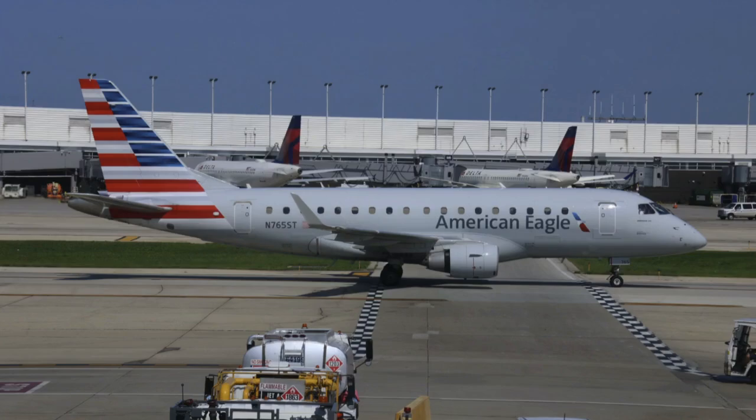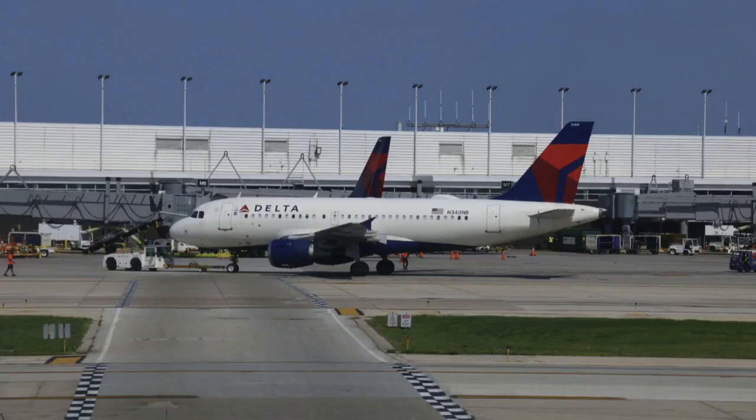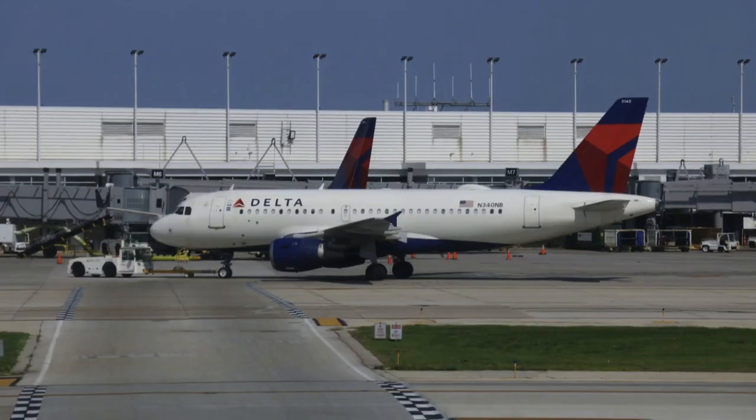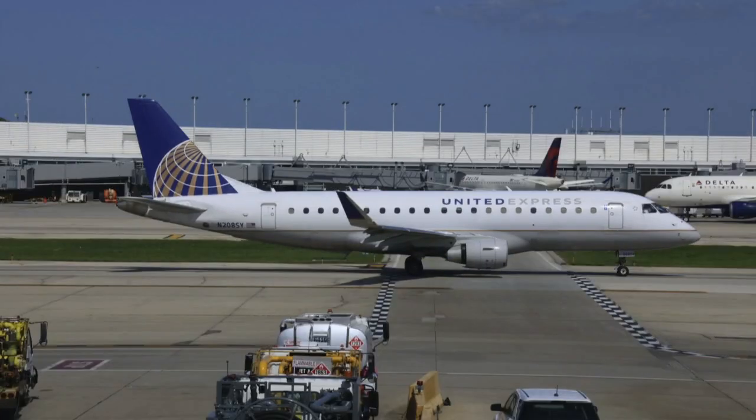The Envoy 170s have definitelyraided O'Hare as of late too. Here's yet another example, looking pretty strong there. 765 Sierra Tango, one of the first 6 that they got. Delta A319 pushed back. Love the Delta 319, looks really cool with the double antenna, so awesome catch that one right there. And a SkyWest ERJ 175, also looking pretty sweet as well.